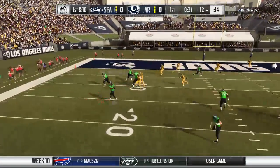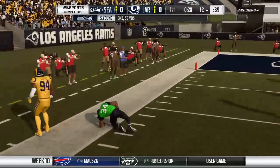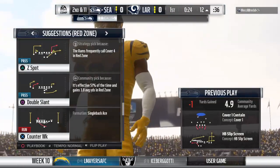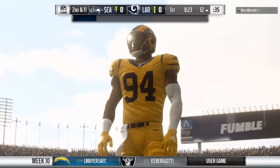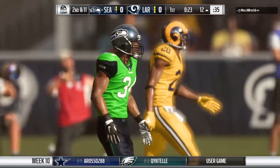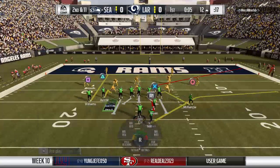Throwing, Young. Oh, it's a screen pass. That's complete. And they go the wrong way on this one. Losing yardage back at the 12. That's going to go as a loss of a yard, and it'll be second down. That pass play wound up for negative yardage, so here's 2nd and 11.